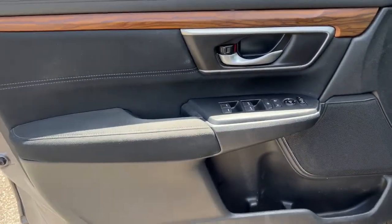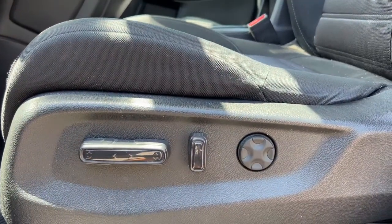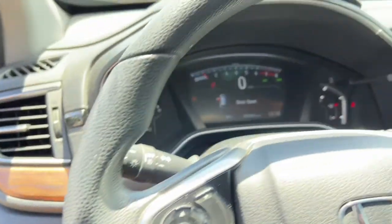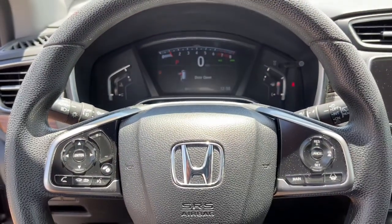These are just some of the great options this vehicle comes with: keyless entry, sun moonroof, fog lamps, backup camera, electronic stability control, intermittent wipers, trip computer, power windows, bucket seats, four-wheel disc brakes.